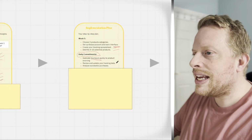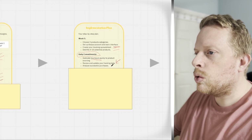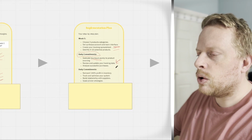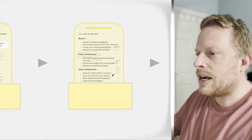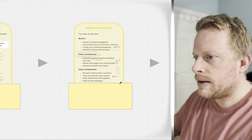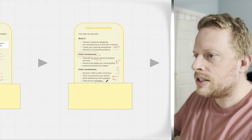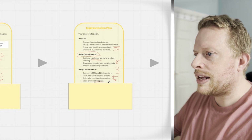Make sure you're continually reviewing and updating the tracking data and analyze all your successful purchases, not just at point of purchase, but through their lifespan. Then we're going to invest all of our profits for at least 3 months minimum. We're going to continue to track our system and optimize it. We're going to look to build relationships with suppliers, and then we're going to scale the strategies that work. And that is important, the strategies that are working.